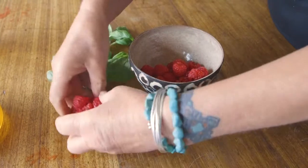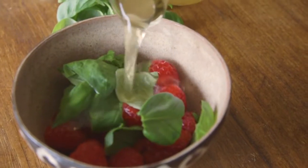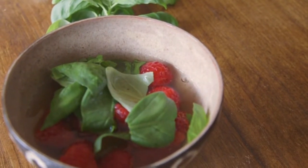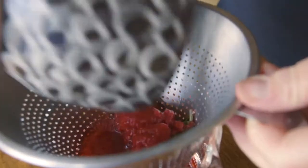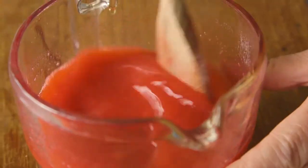Muddle your fruit in apple cider vinegar with any chosen herb. In this case, I'm using basil. Leave the mixture to macerate for 24 hours. Sieve out the fruit and herbs, making sure you push all the fruit pulp through the sieve. Combine with honey and bottle.